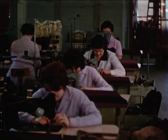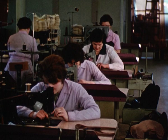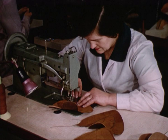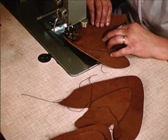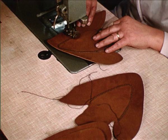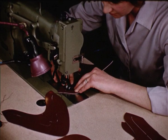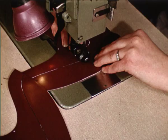Fancy stitching is done both on normal sewing machines and on special machines which do one kind of stitch only. This Adler machine, for instance, does a neat cross stitch. The normal sewing machine stitches anywhere the designer draws his lines, sometimes in conjunction with punching or other decoration.